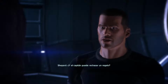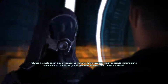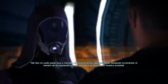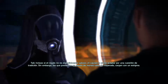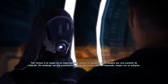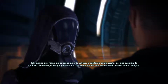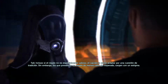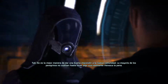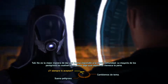Can a captain choose to reject the gift? That doesn't happen often. Most captains are eager to increase the size of their crew. It increases their own standing in our society. Even when a gift is not particularly valuable, the captain usually accepts it out of a sense of tradition. However, there is a stigma to presenting a substandard gift. It's not the best way to make a good impression on a new community. Most pilgrims don't return until they find something worthwhile.